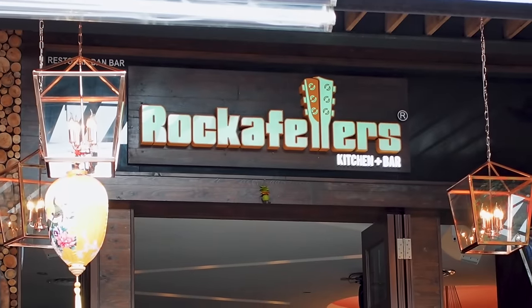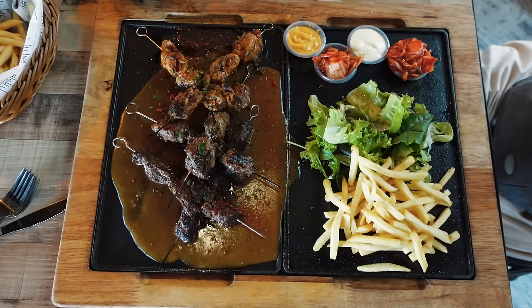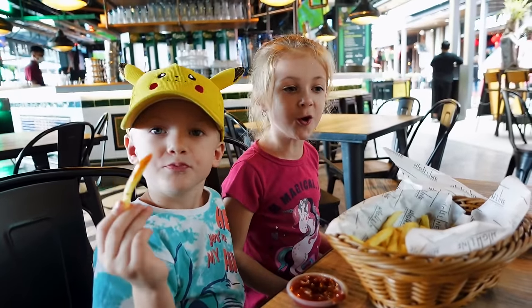There are tons of restaurant options here on the Skywalk, and we've settled on Highline. They got a pretty decent menu selection. We've gone with some protein for this afternoon. Enjoy, guys. That was absolutely delicious. We're gonna go get our room now, then we're gonna go have some fun.